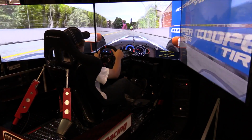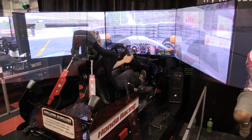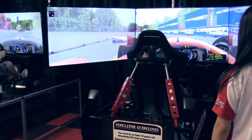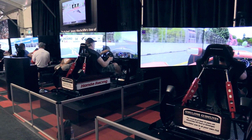Most in-game assists were enabled since more than 90% of the people trying to drive it have never set foot in a simulator, and trying to drive this track is hard enough for us veteran sim racers. We had it set up to run a 3-lap race where all 4 sims were linked together with a large TV screen showing the action.